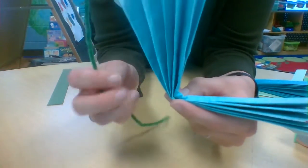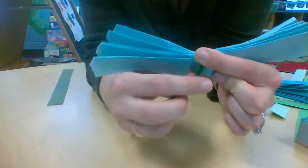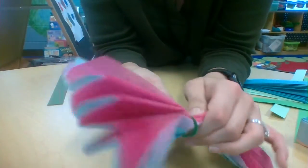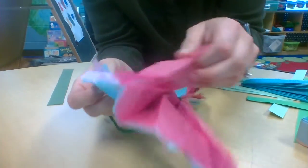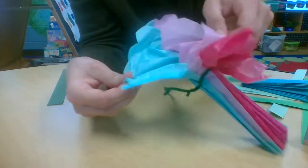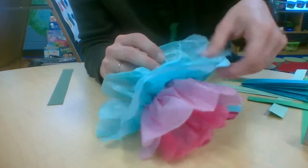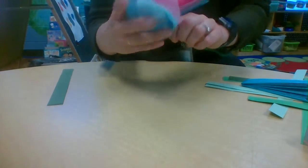So now what I'm going to do is take my pipe cleaner and wrap it around the center here. And then you're going to twist it on the bottom just like that so it sticks. Here we go. And now you're going to spread out one side and just pull very gently up on the layer so you're getting a nice full flower. And this one actually has 4 layers of tissue paper so that the end result flower will be a little bit bigger. You see that?